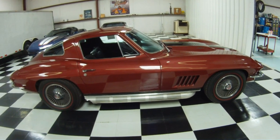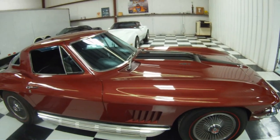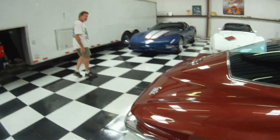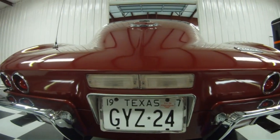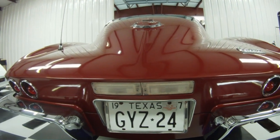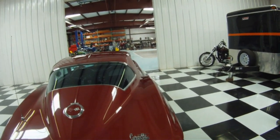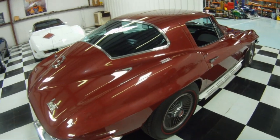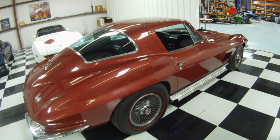So let's go on around the front. If you'll notice, we got the 1967 license plates on the car, front and rear. I've got it registered as an antique now. I set it up for just show only. I've showed this car several times, and finally I just keep it to polish, and every once in a while I take a little cruise in it, but I don't put any miles on it anymore.